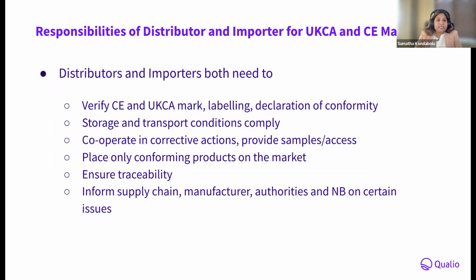And then cooperate in corrective actions, provide samples and access. This is very important, especially if any complaints have been received, or specifically if there is any recall of the product, that's where you will be able to make sure that all the corrective and preventive actions have been taken care of. I have seen this during the audits when I perform them. I have noticed that the manufacturer is keen on complaints handling, whereas when it comes to the communication between the distributors and the importers, that's where it lacks.